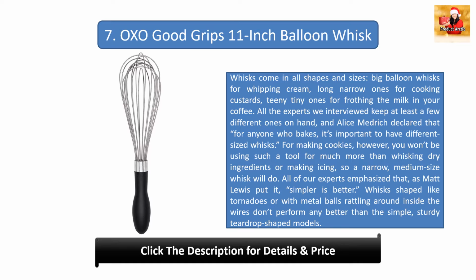For making cookies, however, you won't be using such a tool for much more than whisking dry ingredients or making icing, so a narrow, medium-size whisk will do. All of our experts emphasized that, as Matt Lewis put it, simpler is better. Whisks shaped like tornadoes or with metal balls rattling around inside the wires don't perform any better than the simple, sturdy teardrop-shaped models.